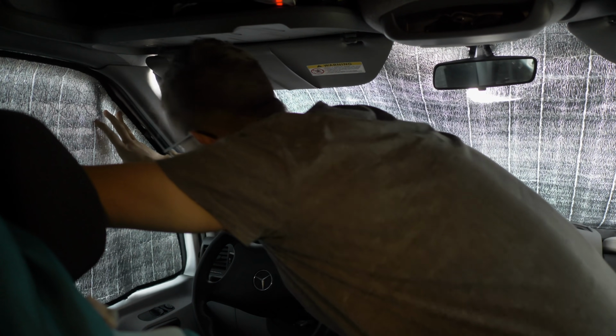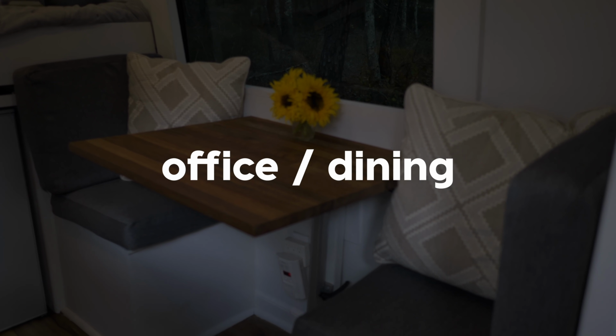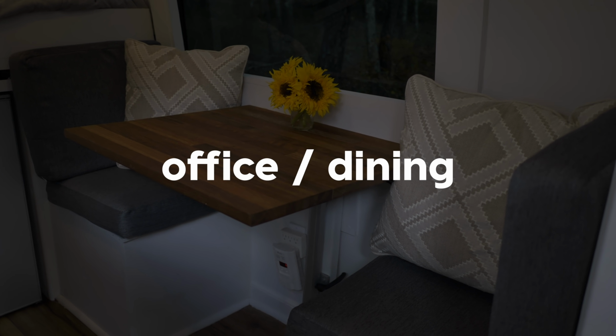Next section. The office and dining area. So this is the big change. You guys may have seen us hinting at it in our most recent one-year review video.